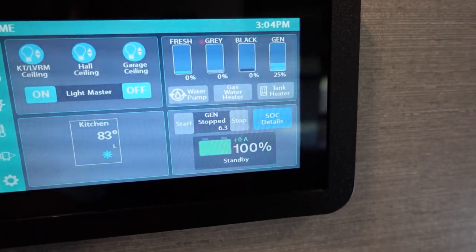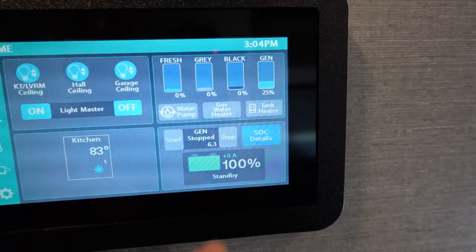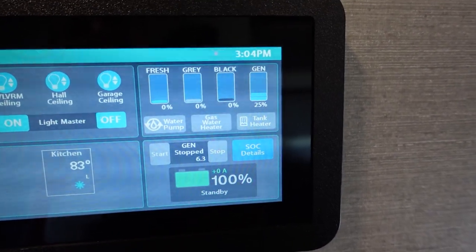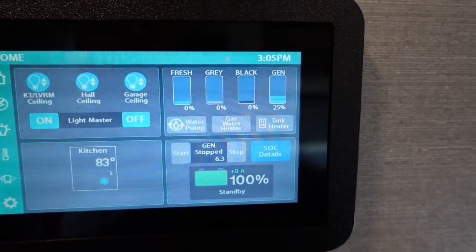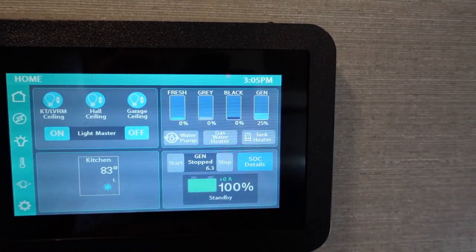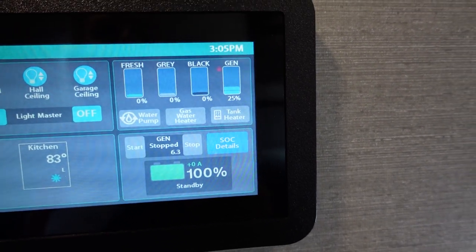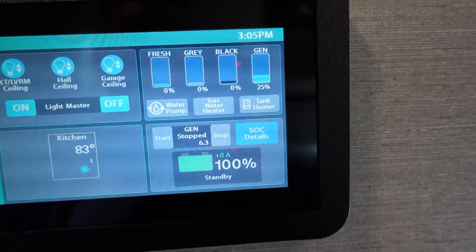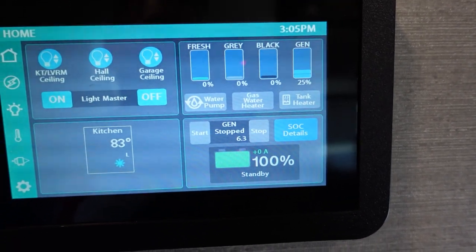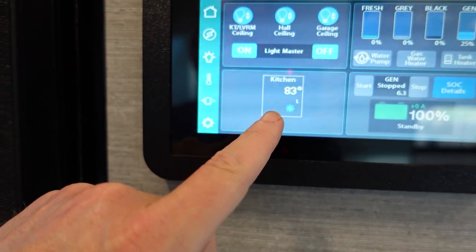There's a water pump, that's for when we're boondocking. We have the fresh water filled in the tanks here. This gas water heater, that's our tankless water heater, and that's what heats the water. We had that confused with the tank heater. The tank heater is a 12 volt system that's in all three of the tanks, the fresh, gray, and the black tanks, and all that does is provide enough heat to where they don't freeze when it drops down to freezing condition. This just gives an overview of the temperature right now.